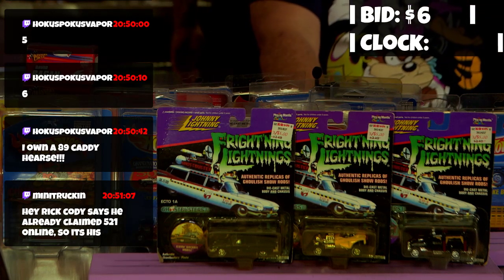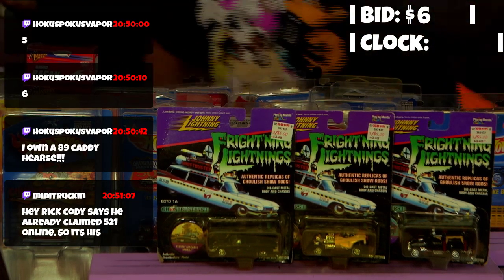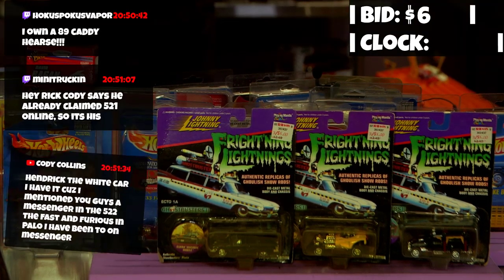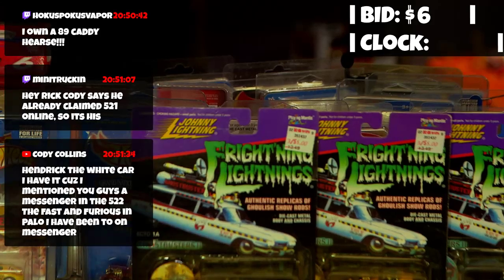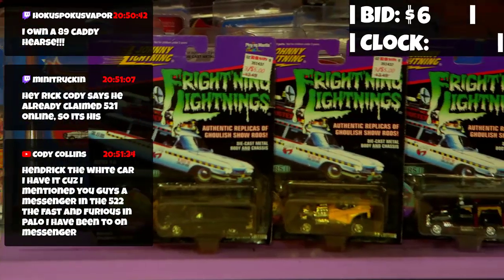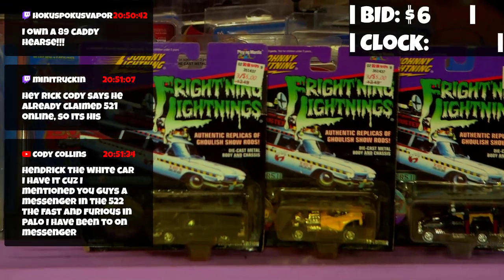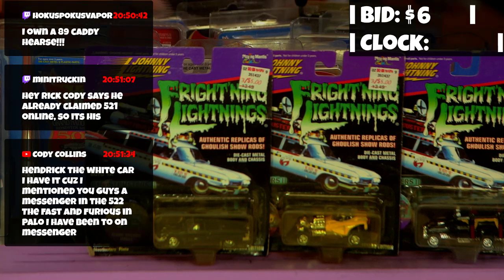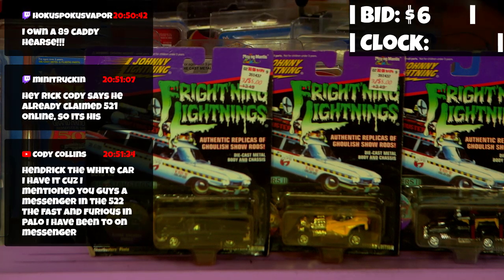Here we go. Six on the bid. Apparently, Hocus Pocus has hearses. A 1989 Caddy hearse. Now, that would be interesting on a date, wouldn't it? Hello, sweetheart. I'm here with my hearse. Don't worry. Nothing nefarious going on here. Nothing at all. Six on the bid. Who wants it?